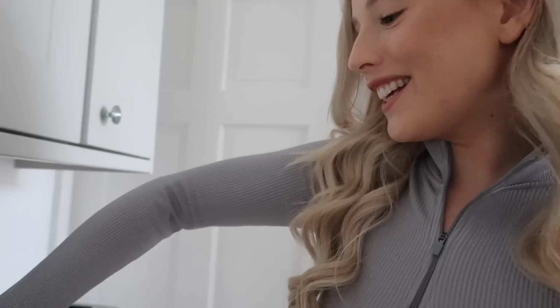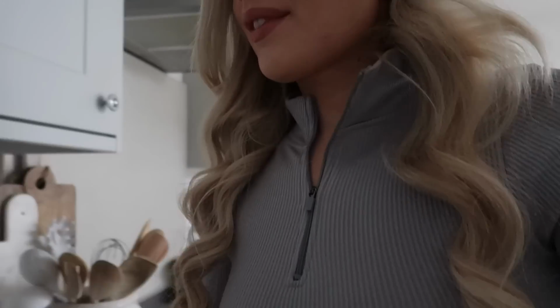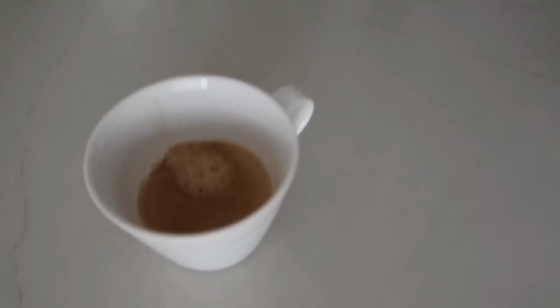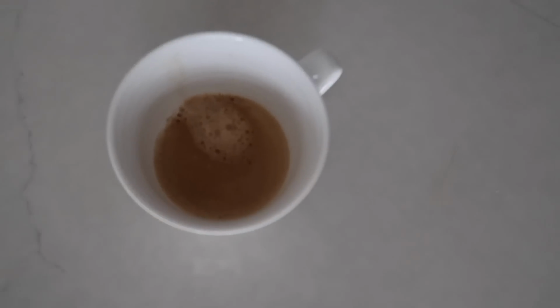Right, coffee is coming up now. So my milk is frothed. I'll show it you guys. Here it is. How cute! And yeah, here is my coffee. How good does that look? Sorry, but wow, look at that coffee. Oh, coffee is just unreal, isn't it?